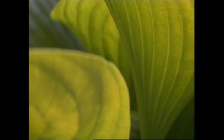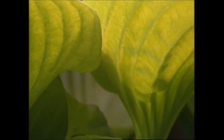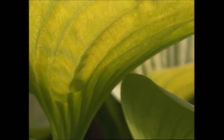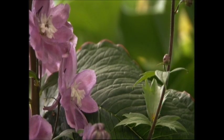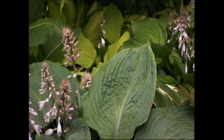Now, you cannot sit here and not admire the fact that it is pristine. I mean, the leaves are all beautiful. I can't see any holes, any damage anywhere. So this is the million-dollar question. What do you do about slugs and snails? The most important thing is garden cleanliness. So in the autumn we clear up all the debris, and that gets rid of a lot of slug and snail eggs which are likely to hatch in the spring.